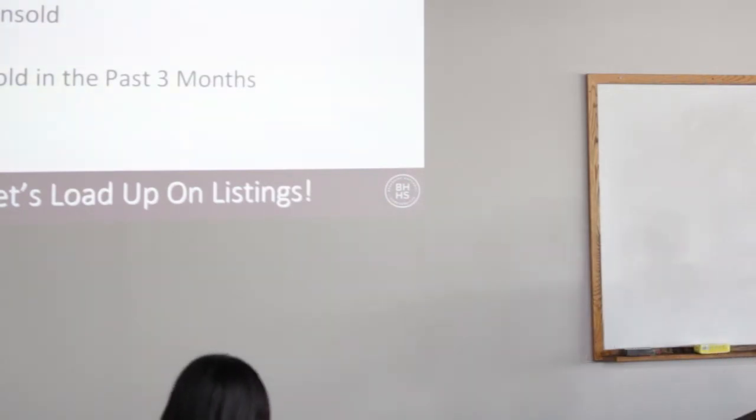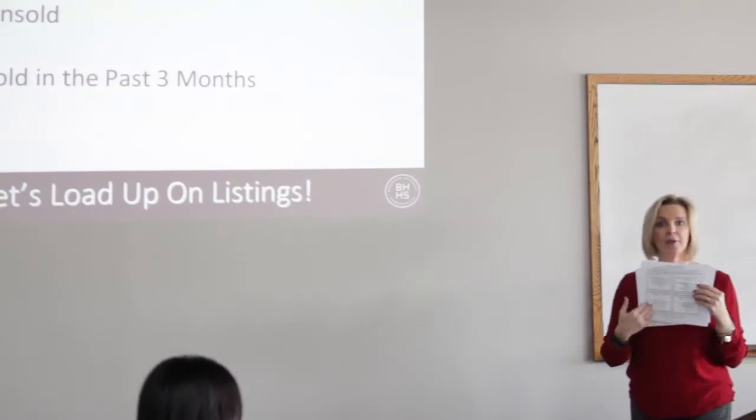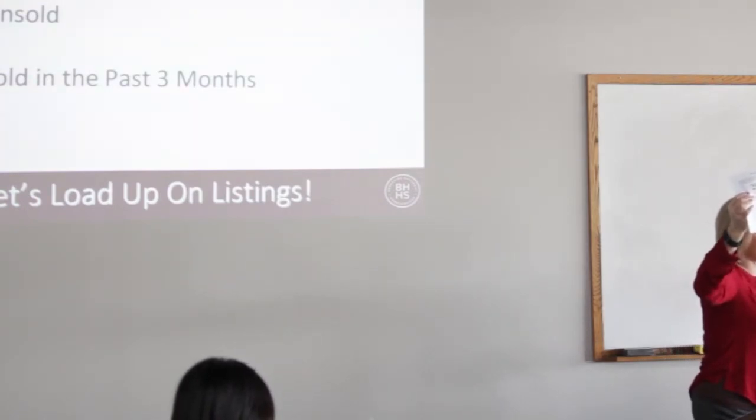And you have two of them. The first one is your agent worksheet, which has the explanation on how you figure out these numbers. The second one is the one that you would make copies of and give to your sellers.